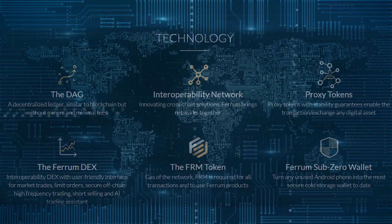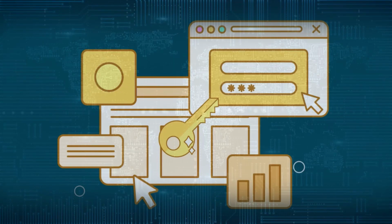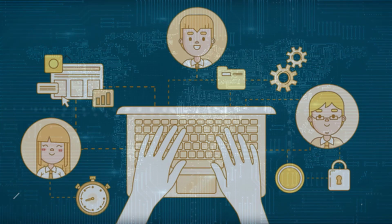Well, all exchange processes between all cryptocurrencies existing around the world will take place. So if we talk about the Ferrum Network project in simple words, it offers us high-frequency and risk-free cryptocurrency trading, supported by the friendly environment of the Ferrum blockchain as well as the built-in AI assistant.